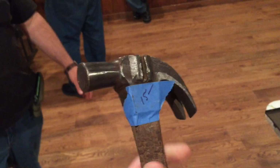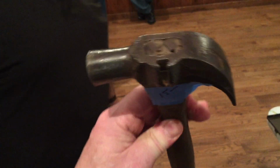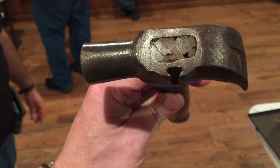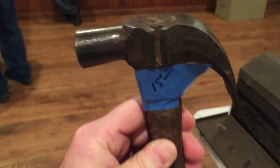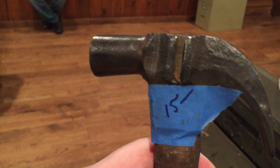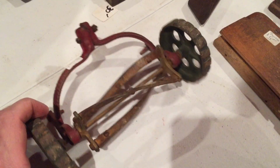And here was a hammer that's one of the first nail setting hammers. You see the slot on the top? You would slip the head of the nail down there and start your nail that way using the side of the hammer. This was a real pretty, rare hammer. You don't see these. And of course, you'll see this on Monday.